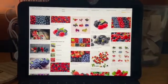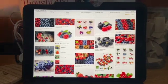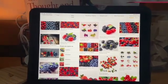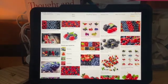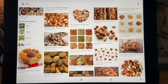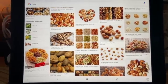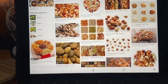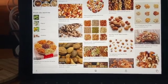Third, we have berries. Harvard Medical also states that flavonoids, the natural plant pigments that give berries their gorgeous colors, have also been linked to memory improvement. Lastly, we have nuts. So nuts are an excellent source of protein and healthy fats. These are also, just like berries, linked with improvement of memory.